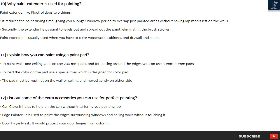11. Explain how you can paint using a paint pad. To paint walls and ceiling you can use 200 mm pads, and for cutting around the edges you can use 30 mm or 50 mm pads. To load the color on the pad, use a special tray designed for paint pads. The pad must be kept flat on the wall or ceiling and moved gently from side to side.